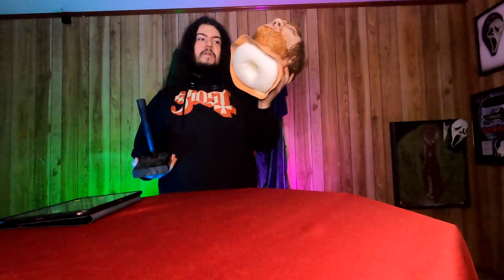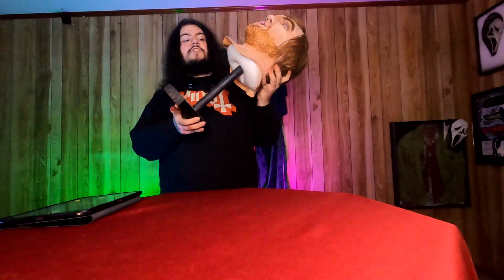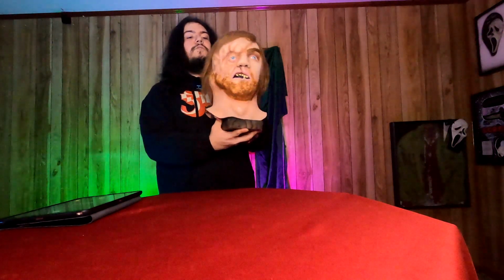So whenever I received this piece from Dr. Lady, I immediately went to work to try and save it. I repaired the areas that had cracks on the interior, bonded those back together, and then I foam filled it. And I managed to do this without distorting the face, so it all still has its original shape.